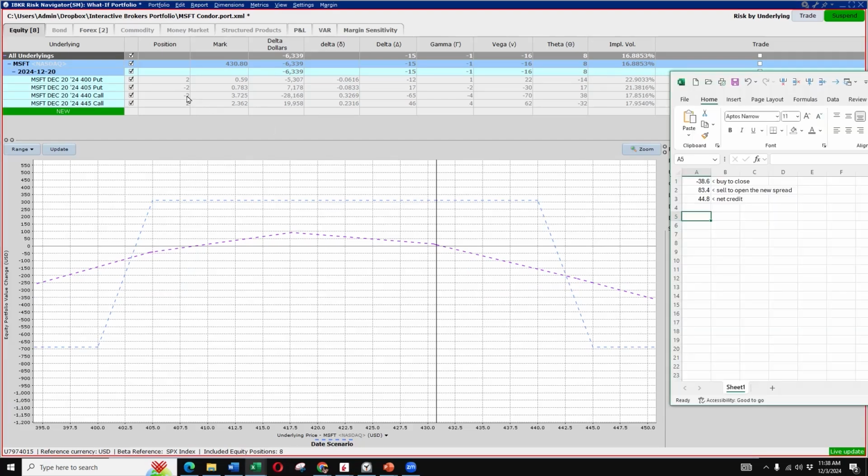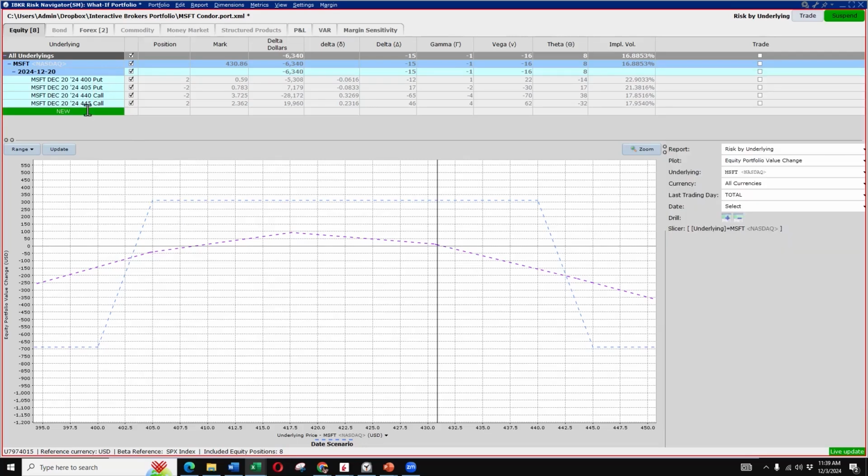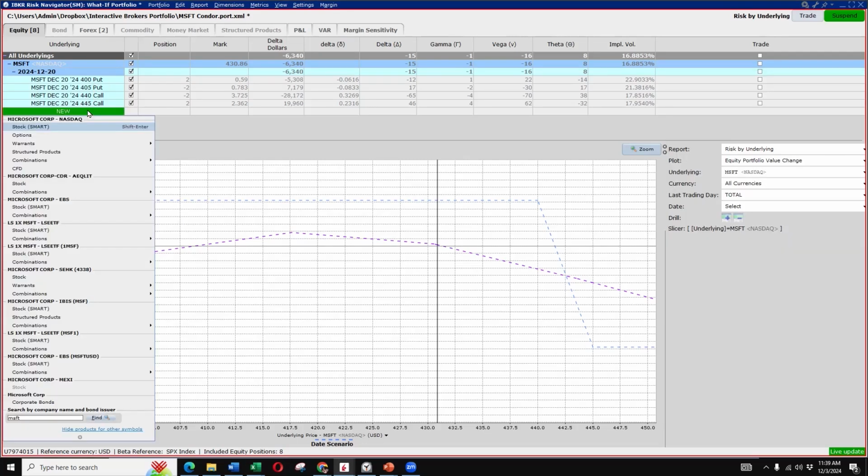So if we were to buy back this whole spread, that was buying back our put spread, wasn't it? And then we'd also have to buy back the call spread. So it's going to cost about 310 to close the original Condor. And you can see that's the premium line there, that 310, the current value of the position. So we close all that out, and then we're going to roll out to January.